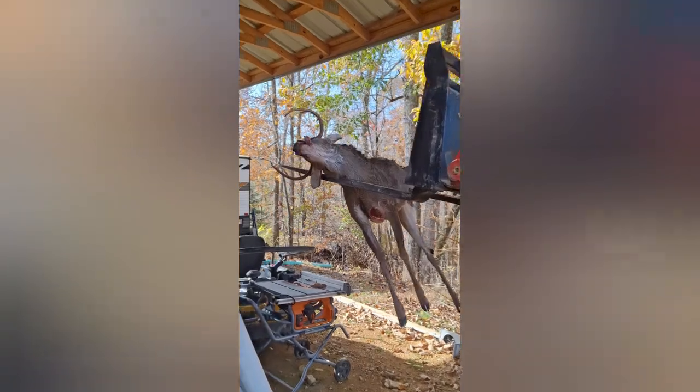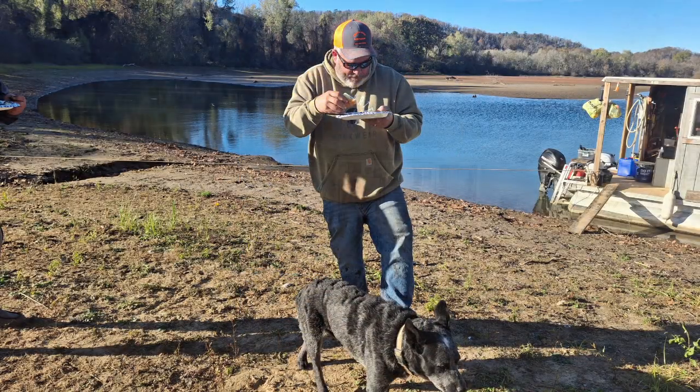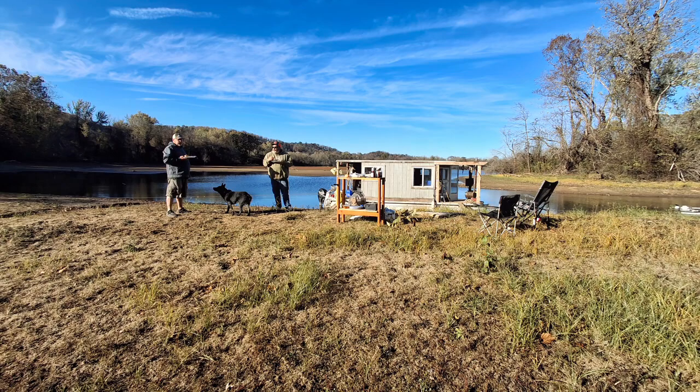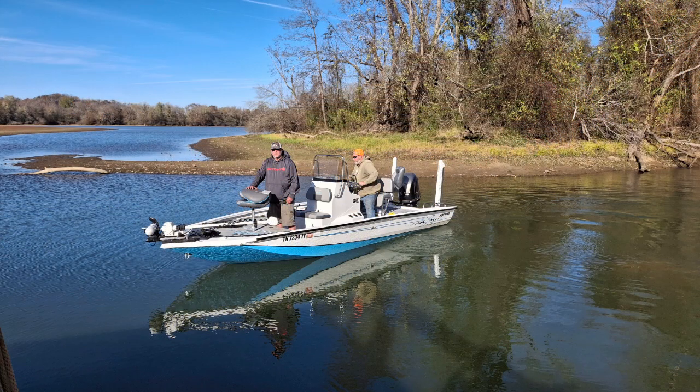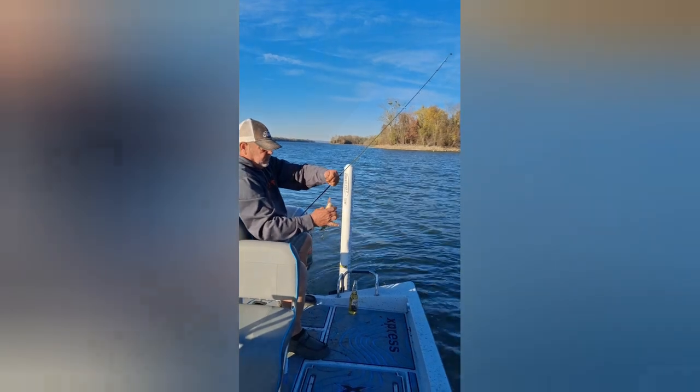Well, the first part is about getting fish. This is a shell cracker. It eats little tiny shelled mussels on the bottom of the water, and that's where it gets its name. This is the deer that my buddy got. And we're going to butcher it all up and have a cookout. This is my buddy's boat. That's Jamie and Bebo. Bebo quietly catches fish off the back of the boat the whole time we're out. That is a good looking fish though. It's just small.